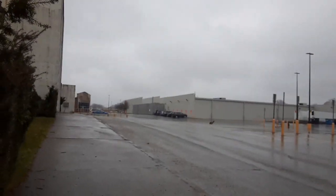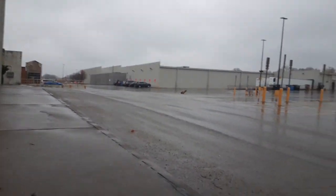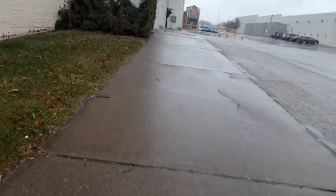Look at my hoodie. Ew. Walmart! Look at my hoodie. Look at it, it's so gray. Is that wet? Holy crap, this hat is soaked. This thing is soaked. Look at his hair.